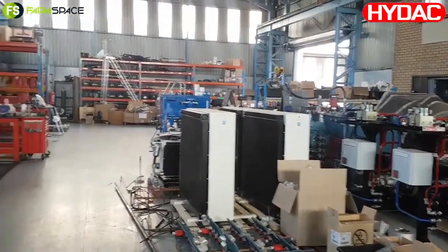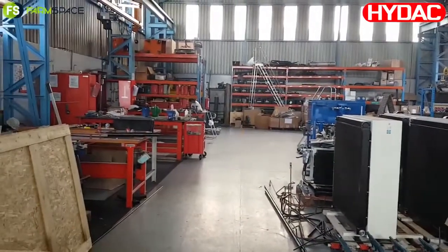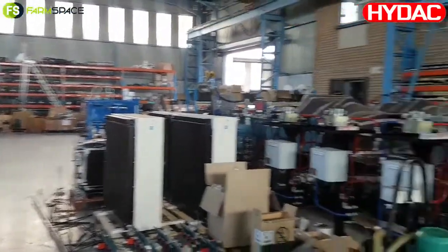Some cooling units but basically this is where everything happens.